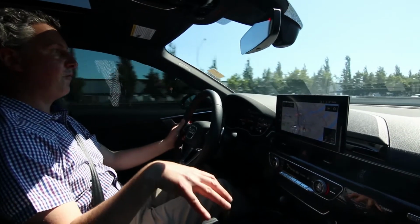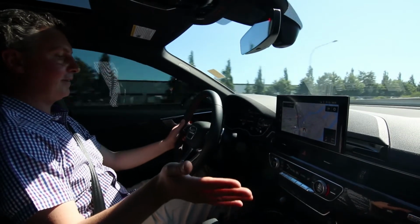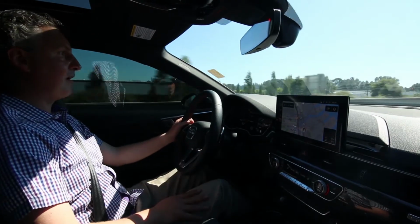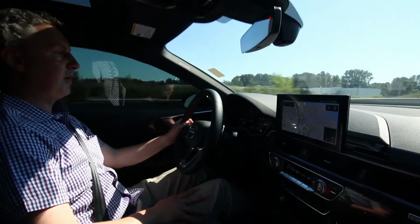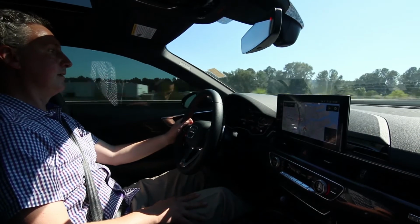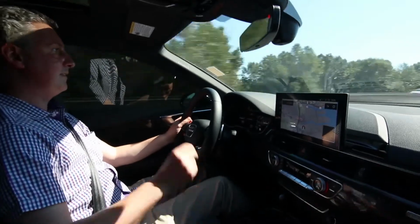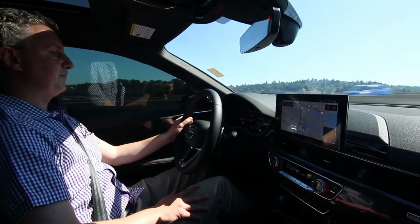And you have 8 forward gears. The gearbox is pretty much telepathic. You have manual mode, you have steering wheel paddle shifters, but you just put it in dynamic mode. The car knows exactly where you want to put the gear, and it reacts very quick. As soon as I step on that gas, it just downshifts instantly, knows exactly what gear to put it in, and the car takes right off.